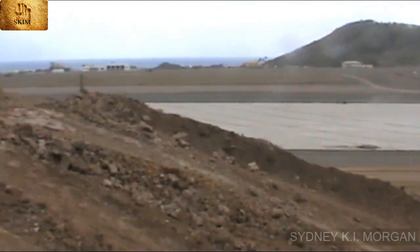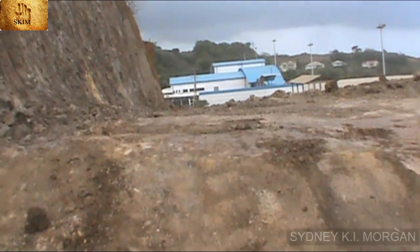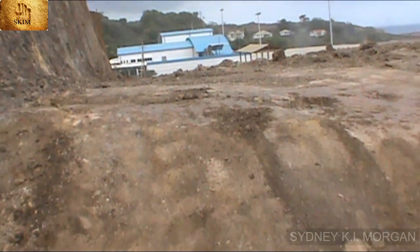So I'm just giving you a view as to what is going on up here on top of this bank side, so that you can get a better understanding of what is taking place in this particular area.